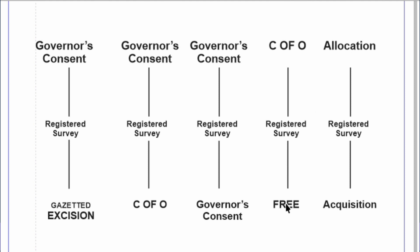Now, if the land is already free and then there's a registered survey on it, after you buy, you go on and obtain a CFO on that land. If the land already has governor's consent and there's a registered survey on it, after you buy, you go on and apply for a governor's consent on that land too.